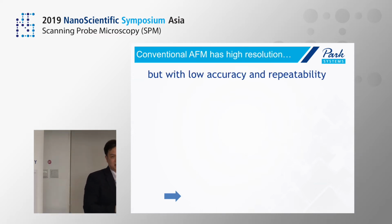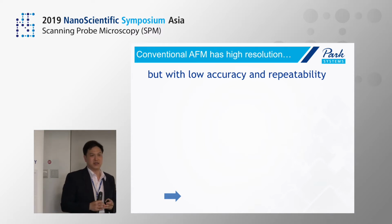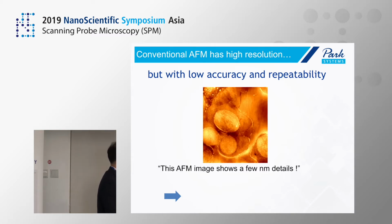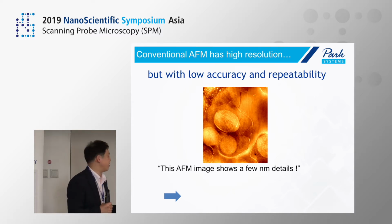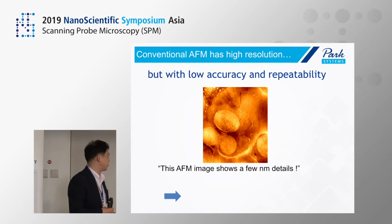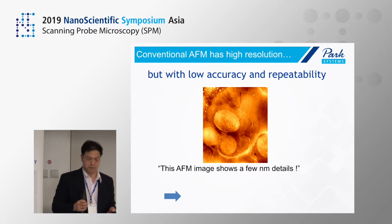But the AFM has many good things, but because it's a young science and a young technology, it's still growing. It's about 50 years younger than scanning electron microscopy. So it has really good high resolution, but accuracy-wise and repeatability-wise, it has low reliability. When we see these AFM pictures, we can see the nanometer details of the structures. But we are wondering, because so many artifacts can be included, like noise and drift and scanner artifact and so forth. So when we see this circle, is this the real shape of the structure we are seeing? So we start wondering.